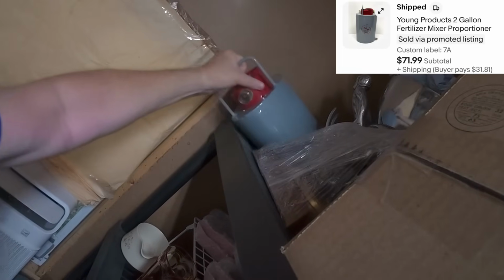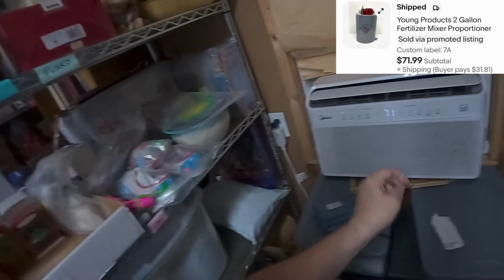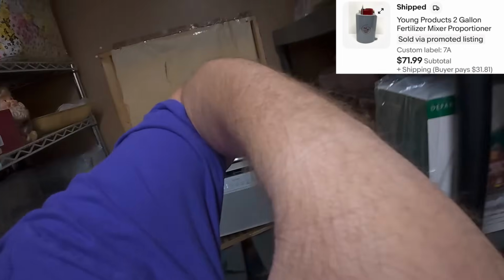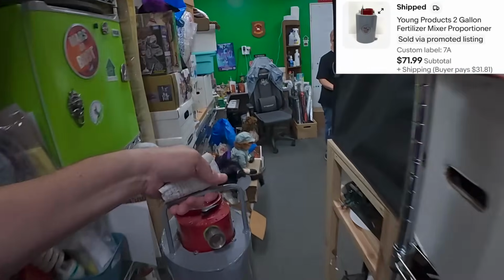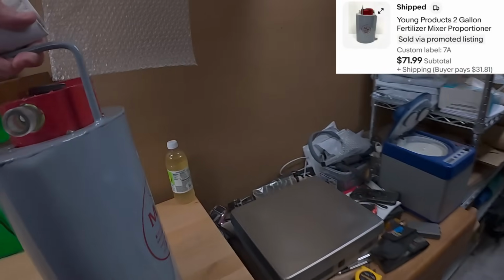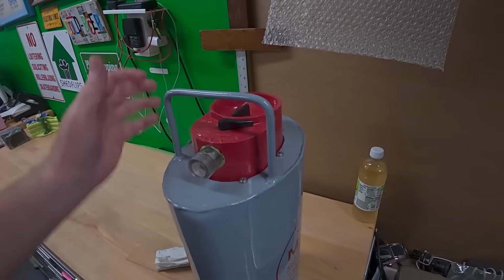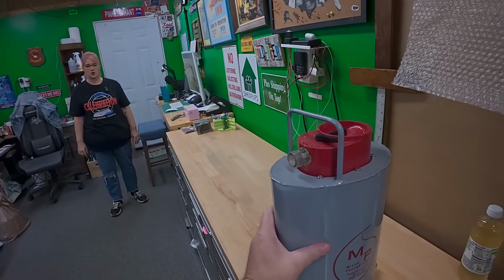But to be honest, I was definitely prepared to have this never sell. And that sucker's heavy too, huh? How much does that thing weigh? It's pretty heavy. Yeah, I don't understand how heavy this thing is. It's dense, that's heavy. You're not going to dent that unless you roll over it with a tractor or something.